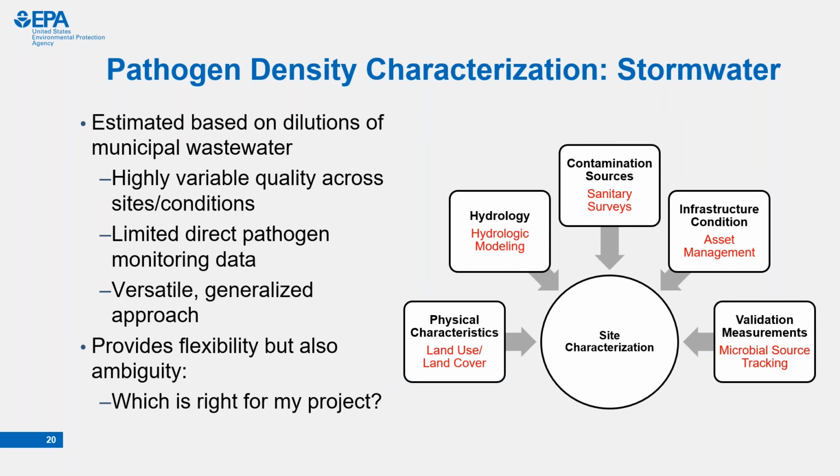And so within this area, our ongoing work is trying to develop new tools that can be used to better characterize where any site might fall with respect to these different dilutions of municipal wastewater. And so things like land cover, land use data, hydrologic modeling, sanitary surveys, information on the local asset conditions, and microbial source tracking markers, if you are going to take measurements, seem to be valuable approaches. Next slide, please.